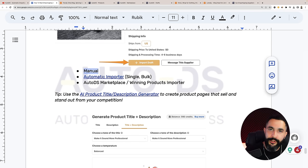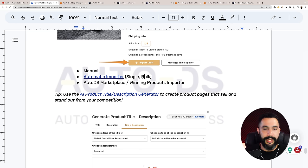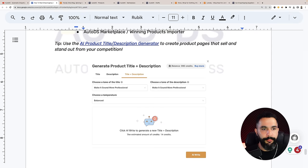Download all the images from your supplier, upload all the images to your selling channel, item specifications, and everything else. So it's gonna take a lot of time, especially when you wanna add multiple products. You don't wanna spend all day doing that. So that's why automation is king. So we talked about the AI product title description generator, so I'm not gonna go over it now.